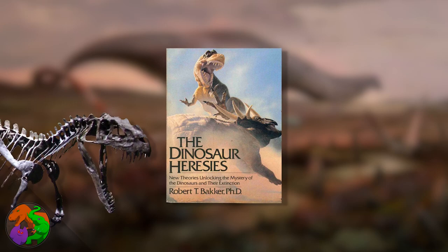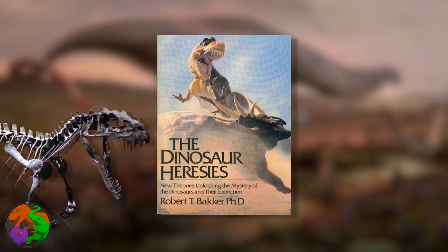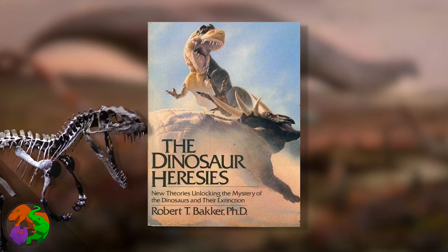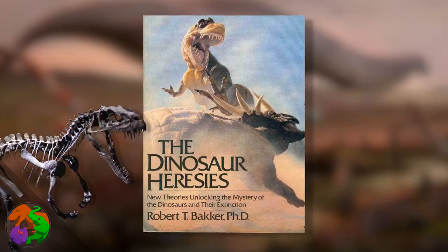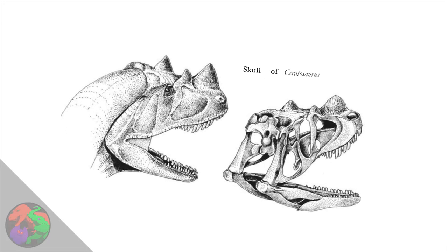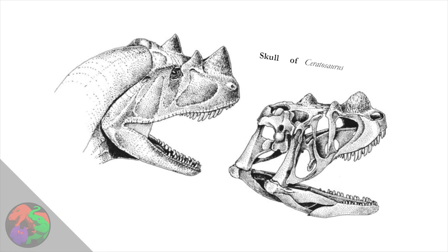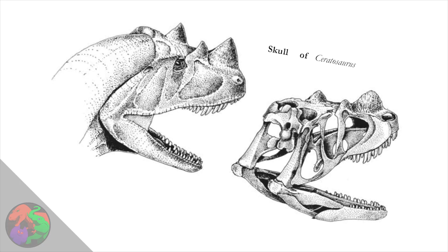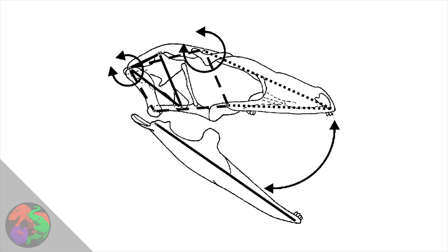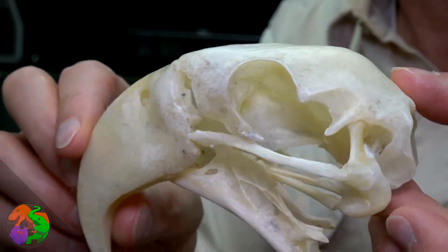Dr. Bakker discussed the skull bones of Ceratosaurus in his book, The Dinosaur Heresies, which was the tome that nailed down most of the evidence for the ideas which came out of the dinosaur renaissance. Bakker argued that the skull bones of Ceratosaurus were only loosely held together. This would mean that the animal had some degree of movement among these skull bones. This condition is seen most perfectly in snakes, but is also found in lizards, parrots, fish, and some early amphibians.